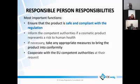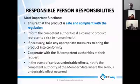The responsible person has to cooperate with the EU competent authorities as well. Each of the 27 countries has their own competent authority, and usually these are the local ministries of health. And in the event of any serious undesirable effects, the responsible person has to notify the competent authority of the member state where that serious undesirable effect related to the product occurred.